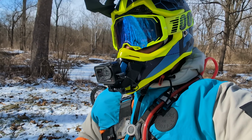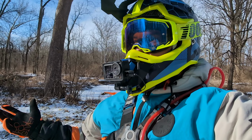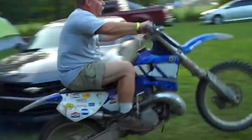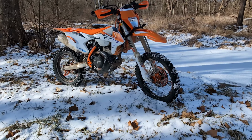But after a year of riding it pretty heavily, I just felt like it was kind of limiting me a little bit, and I wanted to explore a little bit more power, but not so much power that I'm gonna really get myself into some trouble. I decided to go get a KTM 250 EXC-F.